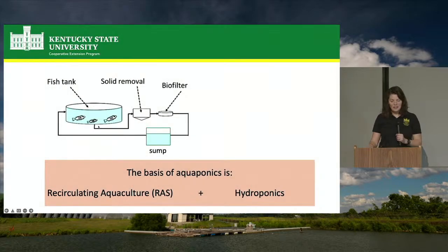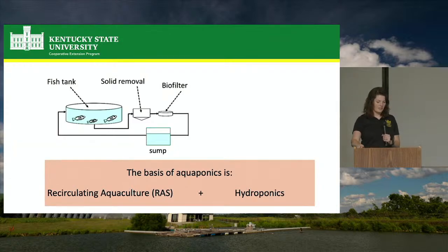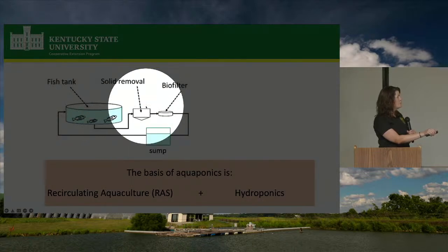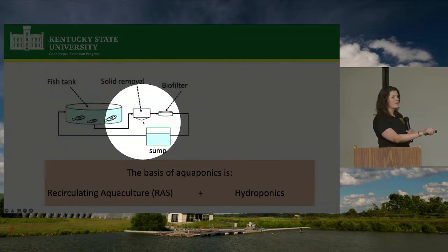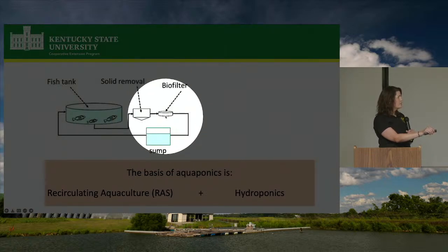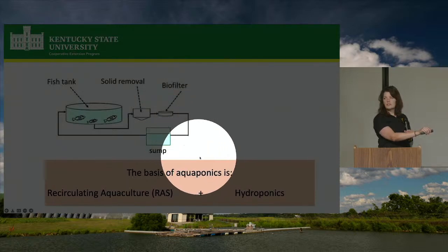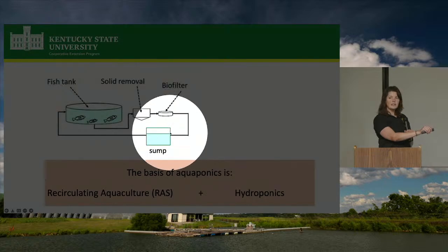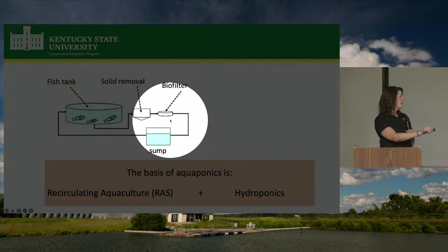Okay, so aquaponics is a technology that combines recirculating aquaculture systems and hydroponics. A recirculating aquaculture system, this is the basic operation, has a fish tank. You need to remove all of the solids out of the system, so that's anything that can settle by gravity or floating in the water. Then a biofilter, which Leo talked about a little bit, is where our beneficial bacteria do their work. They convert all that toxic ammonia the fish produce into nitrate, which is what our plants want. And then there's a sump.